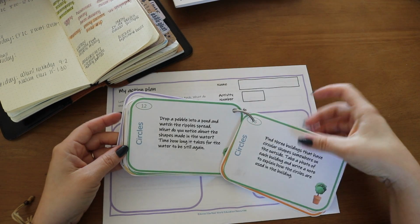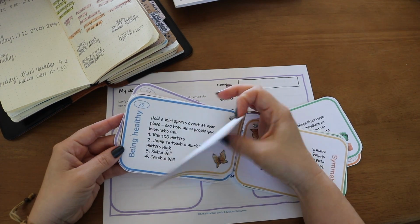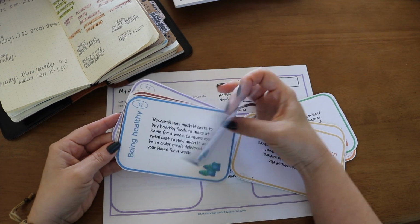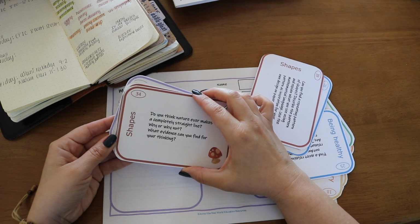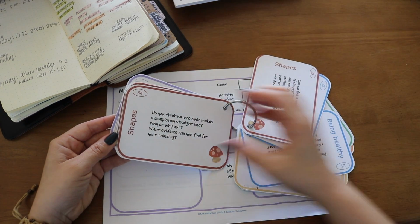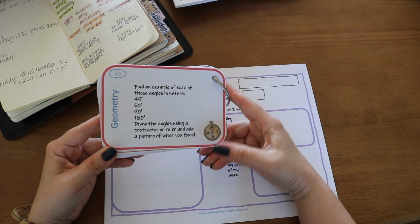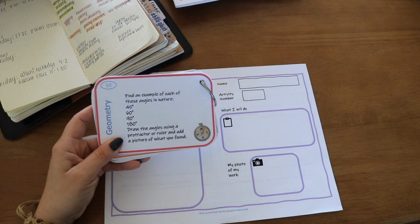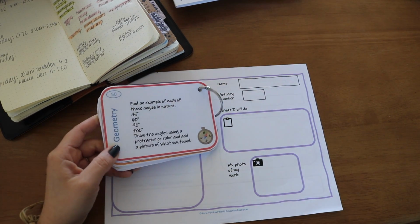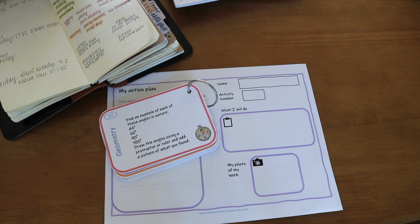There's a total of 64 tasks in 8 math topics such as measurement, circles, symmetry, being healthy, shapes, number, geometry, and design. So for example, task card number 50 in geometry says, find an example of each of these angles in nature. 45 degrees, 60 degrees, 90 degrees, 180 degrees. Draw the angles using a protractor or ruler and add a picture of what you found.